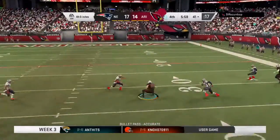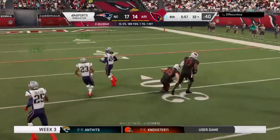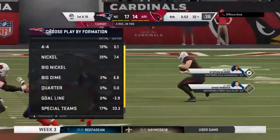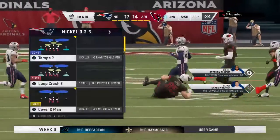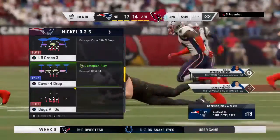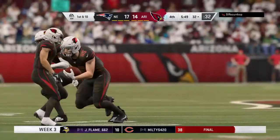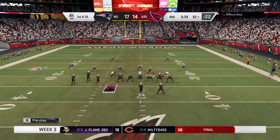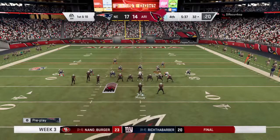Murray sets to throw on 4th, and Eifert has it. Give them credit. They knew what they wanted to dial up on 4th. They executed it for 9 yards, and the offense stays out there. First and 10 at the 32-yard line. Murray going to lead his guys up, 1st and 10, and he's 5 for 6 now throwing the ball on this drive.